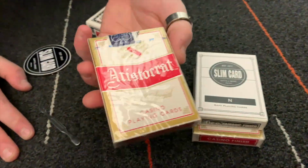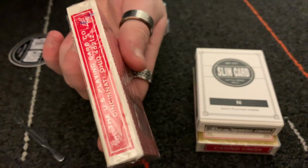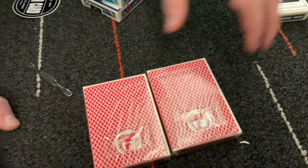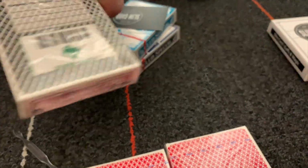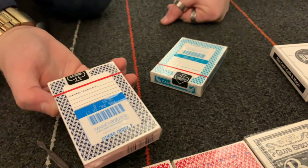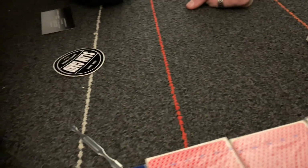So first off, I've got the Aristocrat. This is a Blue Seal, and this is the Central Palace casino deck. They sell a lot of unused casino decks. I've also got another one which is sealed, so I've got 2. I've also got one of this one, it's like a Black Bee, and this is a jumbo index for the LCI deck. And I also have another deck here, just a Blue Aristocrat, another casino deck, and then another casino deck, because you can pick these all up anyway.